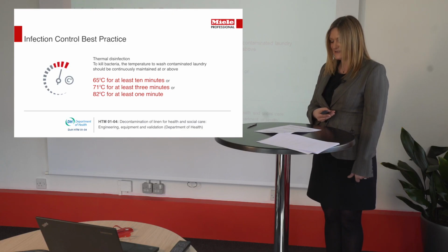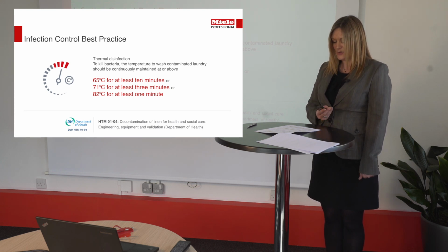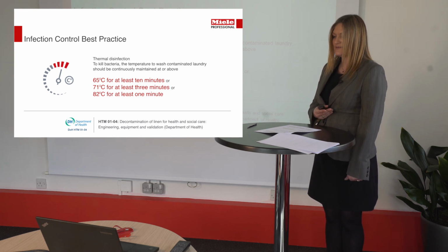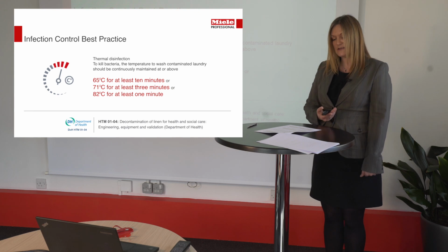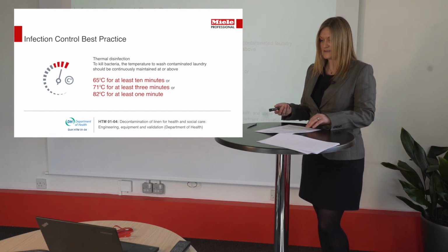The Health Technical Memorandum for Policy and Procedures state that in order to kill bacteria, linen should be thermally disinfected using wash cycles that achieve 65 degrees Celsius for at least 10 minutes, 71 degrees for at least 3 minutes, or 82 degrees for at least 1 minute. There are different temperatures and holding times dependent on the items being processed.